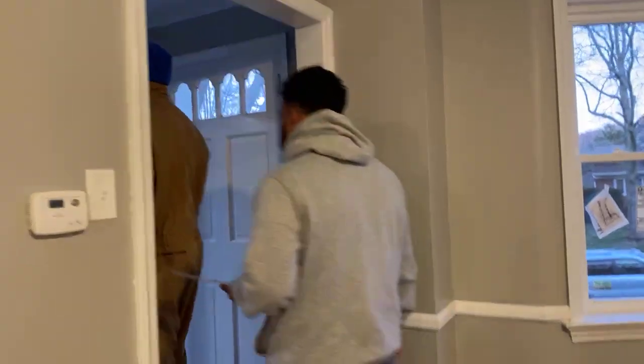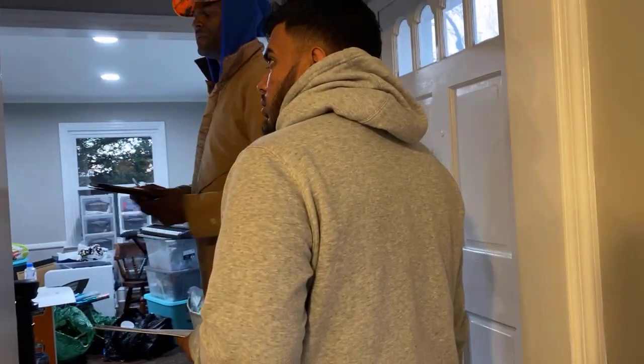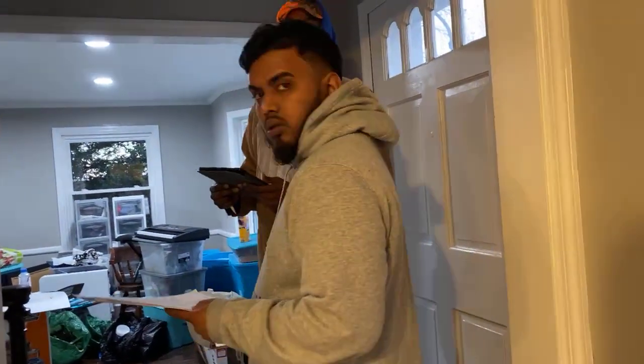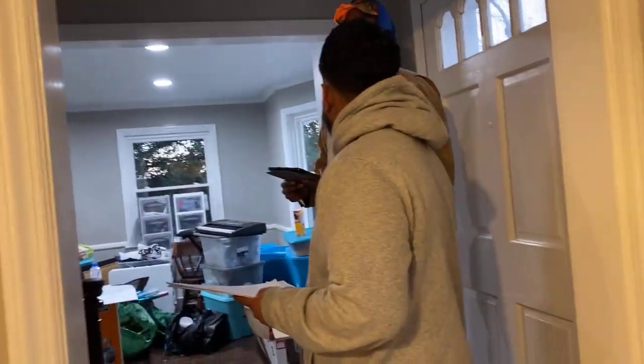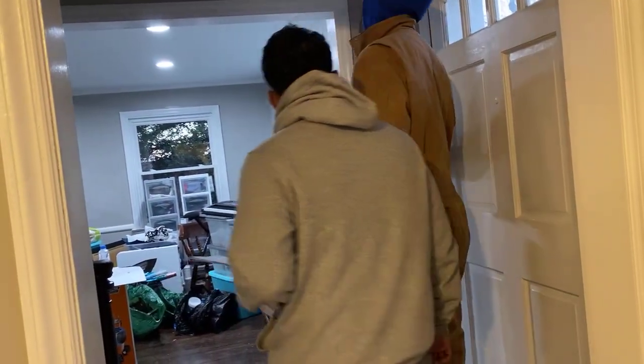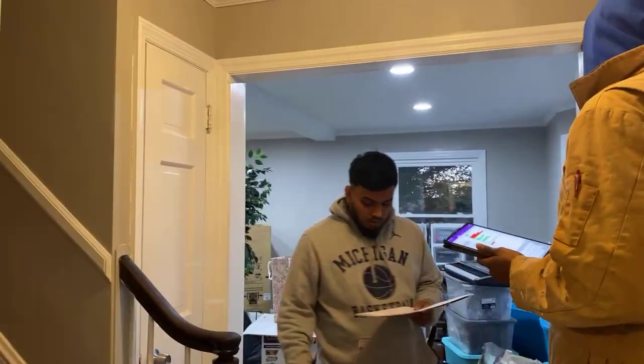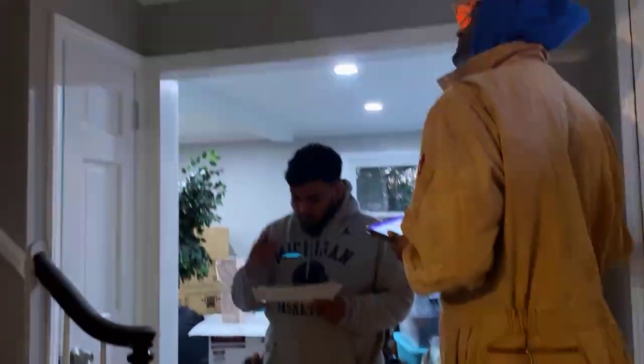While we're right here, one thing that needs to be done is the stairwell. I don't think that light switch works. I don't know which light switch it is. We don't have a bulb in here, it blew out. There we go. So which one was it? The middle one? Yep. There we go, cool.